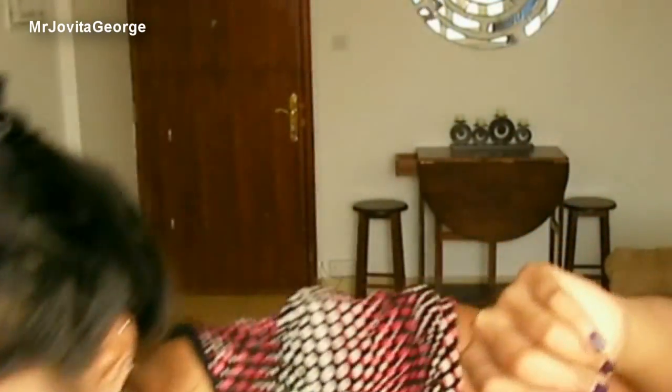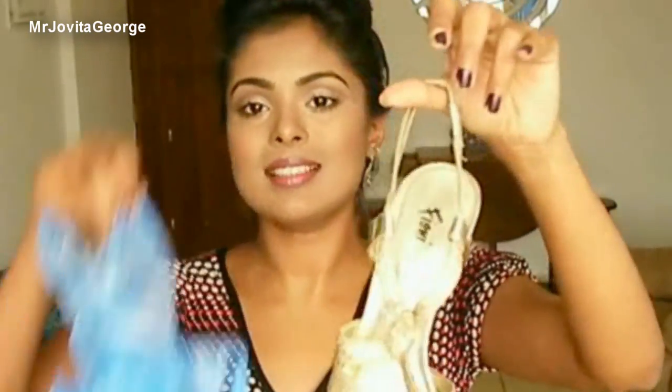Here's a tip to pack your heels. I'm sure a lot of you do this, but I'm sure a lot of you don't do this as well. So pack your heels individually in polythene bags. This way you can actually cram your shoes in between clothes and things like that, and the clothes will provide your heel support and nothing is going to break off and everything is going to fit in like a glove.